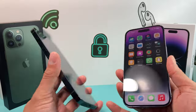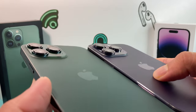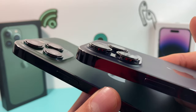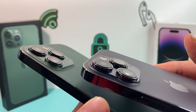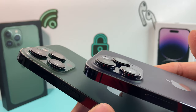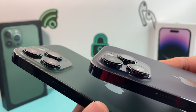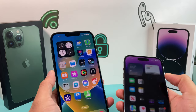So let's move on to the next big item here. It's going to be the cameras. As you notice here on the 14 Pro compared to the 13 Pro, the camera size just increased physically, looking at the side-by-side comparison. To note, on the 14 Pro, there has been an improvement on the main camera. The main camera went from 12 megapixel to 48 megapixel. So you got a big upgrade on the 14 camera. But besides that, the camera on the actual wide and the telephoto is about the same.